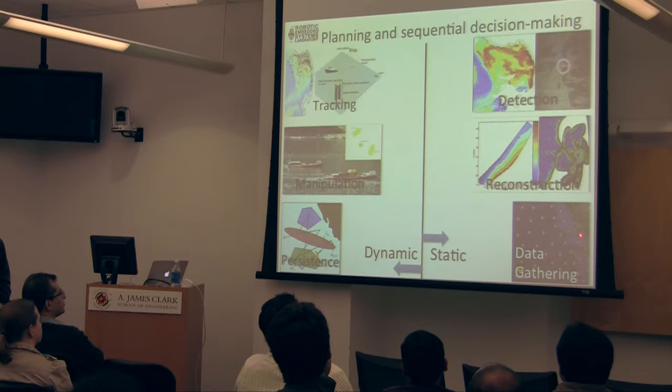In this context, there are some pre-assigned sites at the bottom of the ocean floor, and the job of the vehicle is to visit the right sites to get, in some sense, the maximum possible information out of this system.